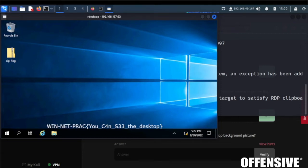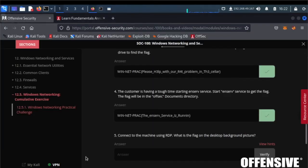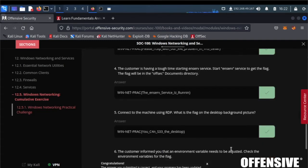So we have the flag that our client needs. So I'm just going to grab that. And boom, our client is happy and we are moving along.